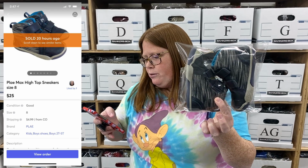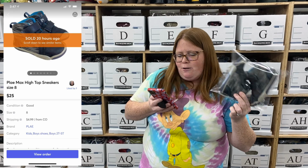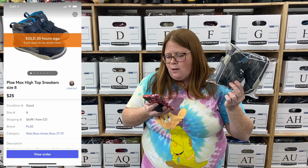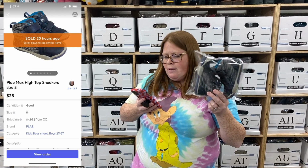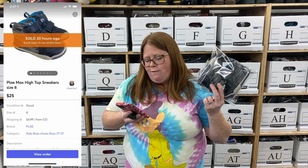These are Plae shoes, P-L-A-E. If you haven't heard me talk about this brand several times, it's a great kids brand to look out for, and even adults. They make adult shoes too that sell well. So these were my son's. I think I bought them off Kidizen probably for $30 when they were brand new. They retail for $60, so I listed them for $30 plus ship. Someone offered me $25 and I accepted that.